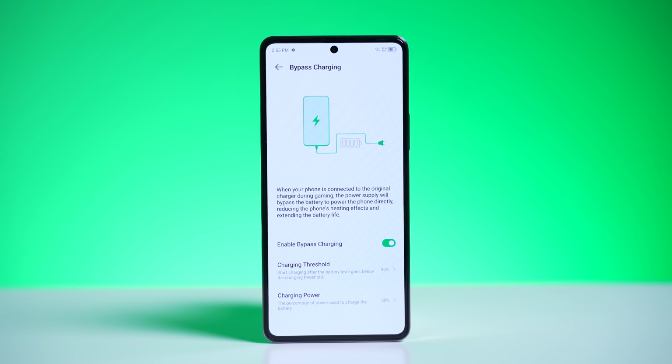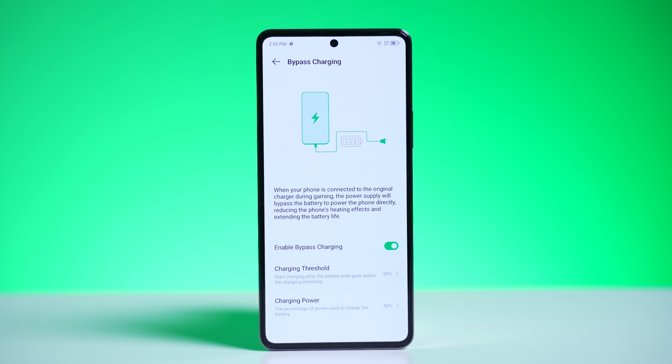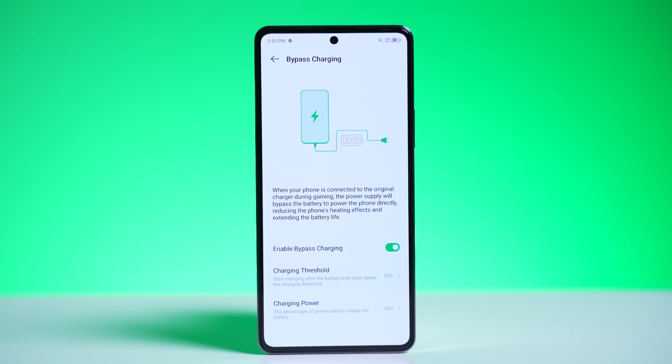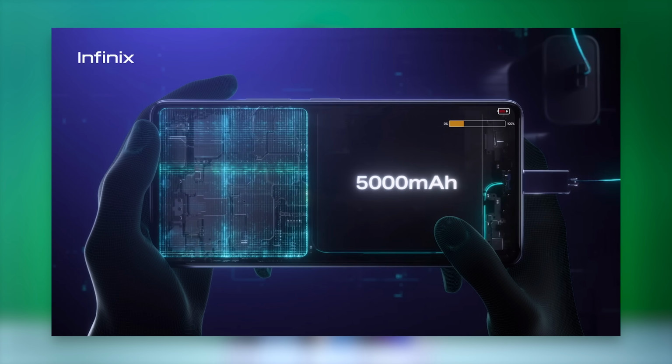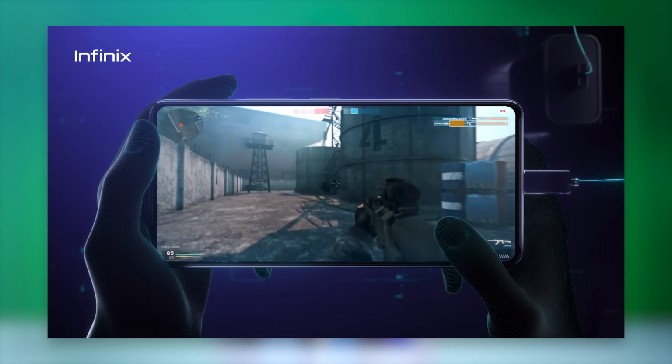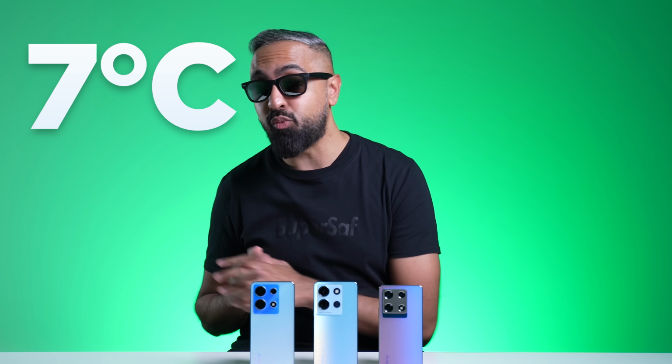We then have bypass charge. So when the battery level reaches or exceeds the threshold for bypass charging, so it's around 30% by default, the charging current actually bypasses the battery to go straight to the motherboard. This reduces overheating and ensures the phone stays cool during extended play, and bypass charging can also reduce the temperature increase by up to 7 degrees compared to the regular charging mode.